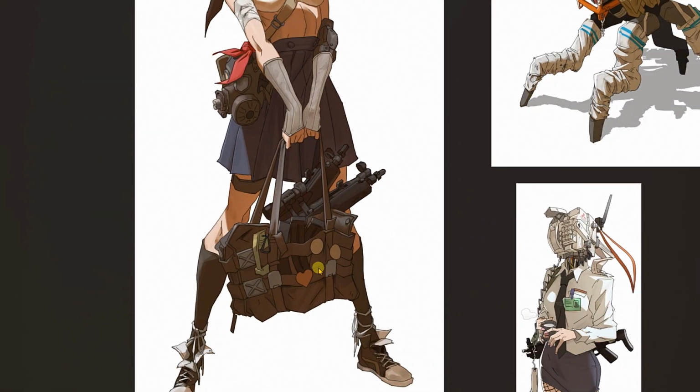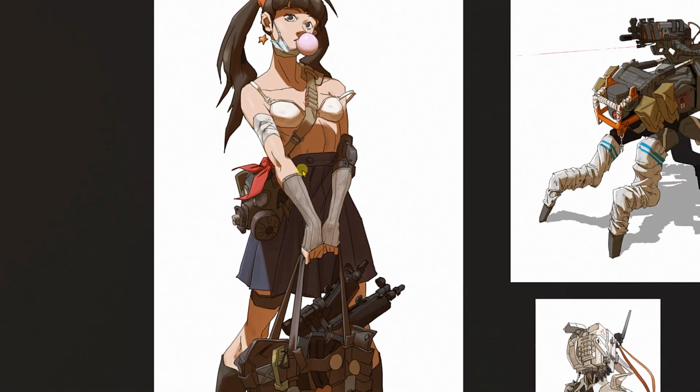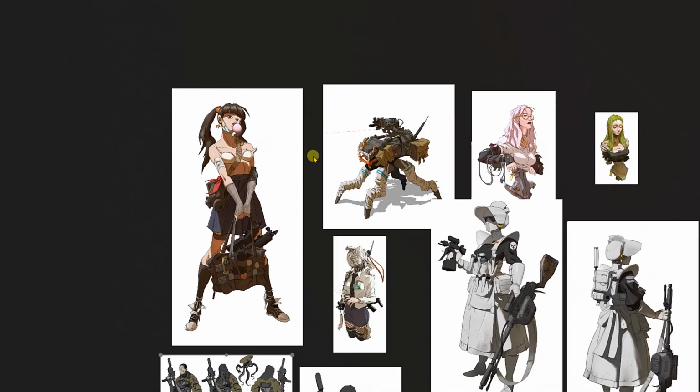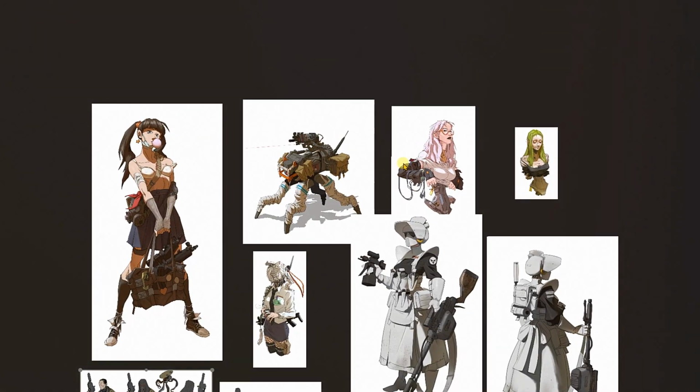Like this heart right here, these sorts of mini details just add to the story. And obviously her just wearing a bra, maybe she has a slutty kind of attitude. Oh yeah, right? So interesting.